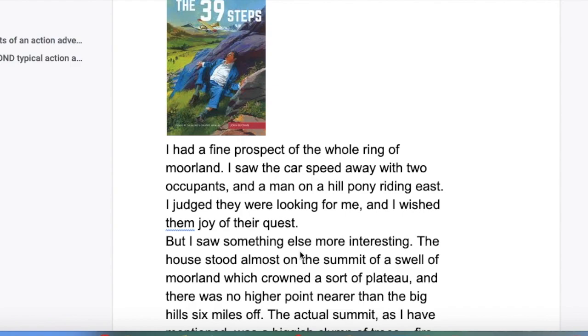That's another copy from another edition. It's a very famous book, by the way. It's even been made into a film.